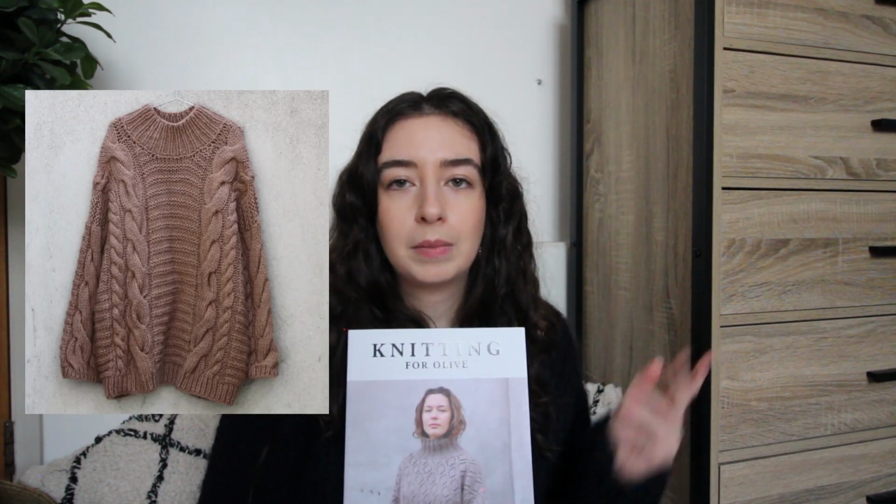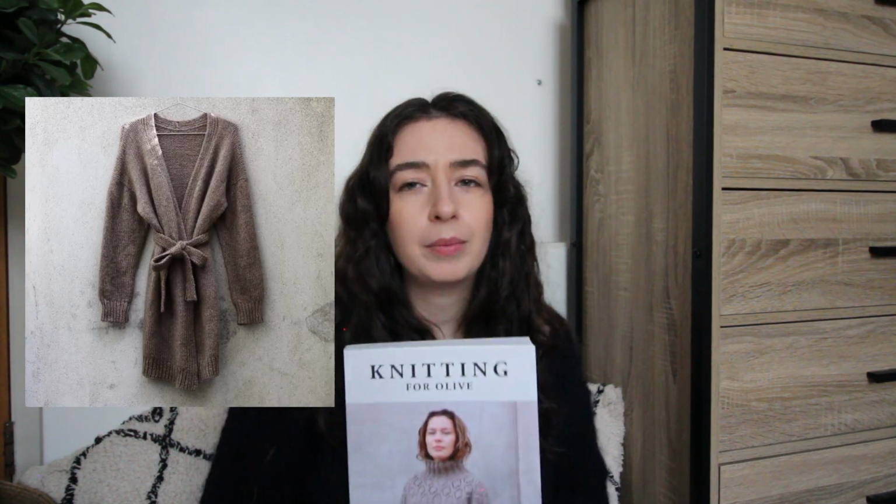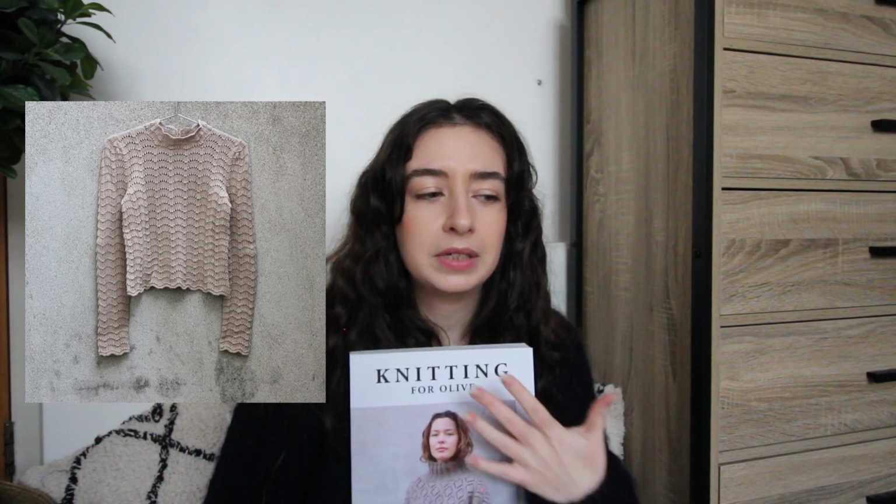And then there's lots of really beautiful things in here that I'm dying to make that are quite complex, like some cable knit jumpers. I'll put a few pictures up here of things that I'm interested in. The Barbary blouse at the back of the book. Oh my god, it's so gorgeous. I want it in 15 different colours. I think I would wear that all the time.